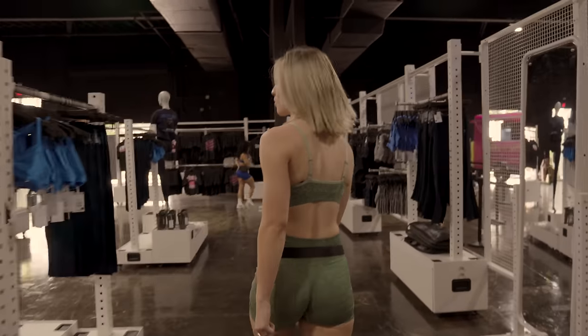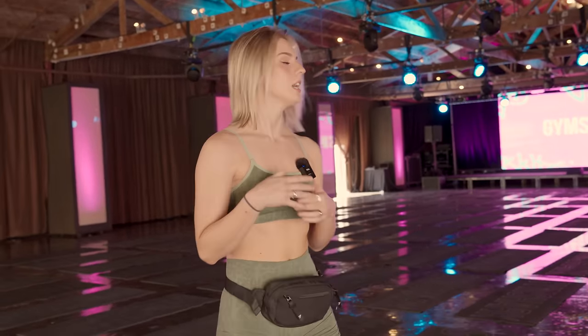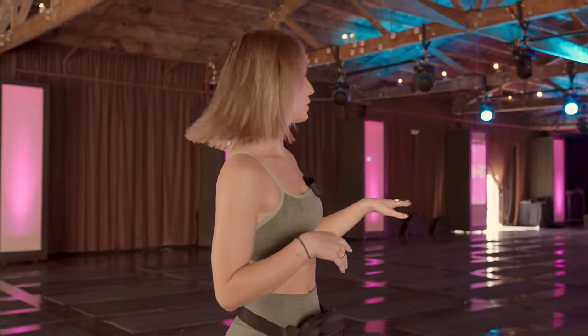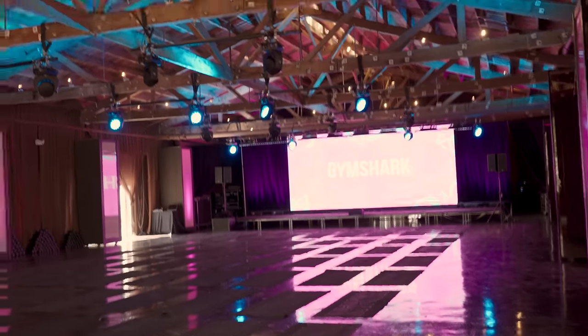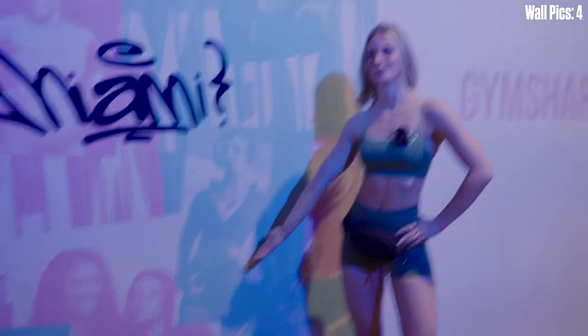We'll just go explore. This is the main stage where all of the classes are gonna be held. I'm not teaching one this year, but it's so cool. It's huge. This whole place, it looks small on the outside, but once you're inside, it's never ending. Another spotting. So cool.